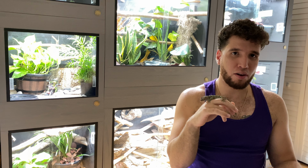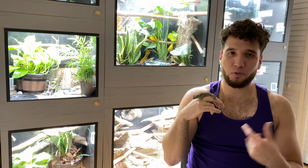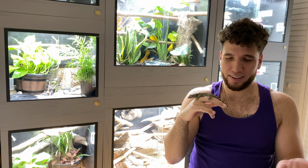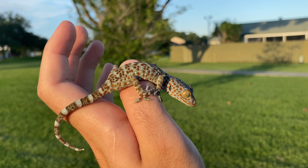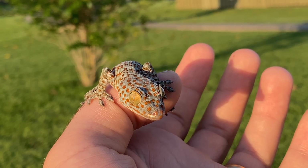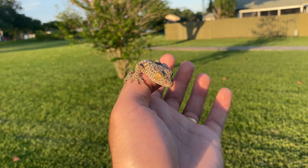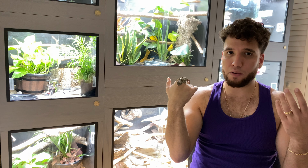Like, it will draw blood, but it's not gonna send you to the hospital or have you just freak out and yell. Like you can put the gloves down. It's not gonna kill you. But anyways, despite the reputation, I really do think that any animal can be socialized. It's just that some will require more work than others. This species, of course, being one that will require more work.